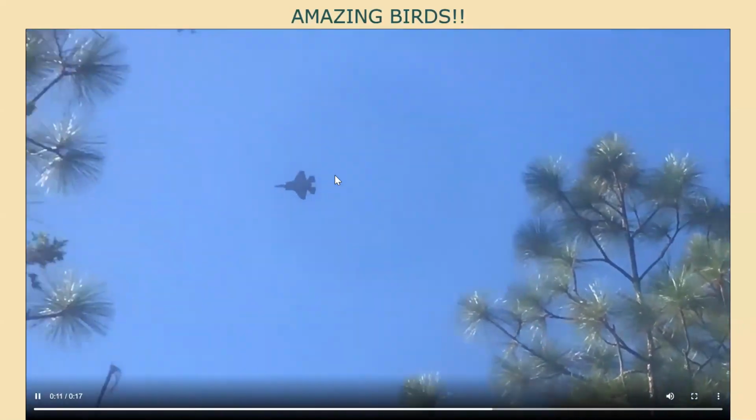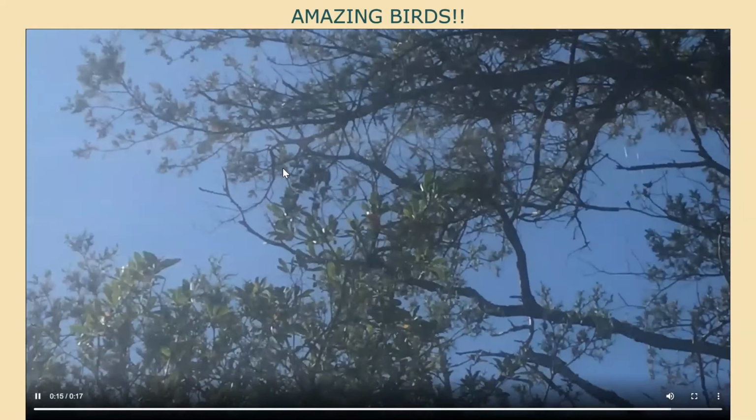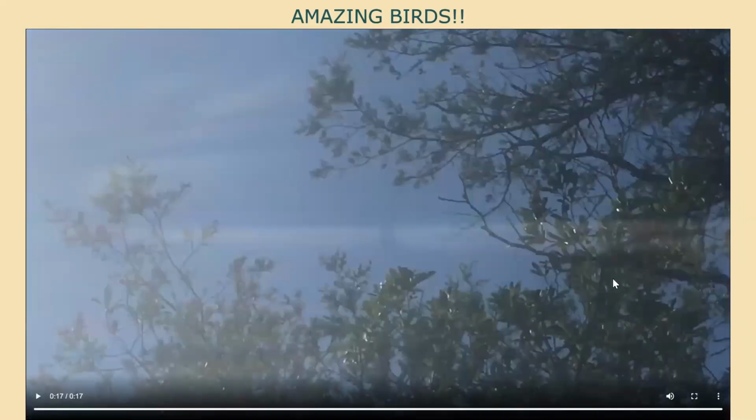The Air Force was doing some exercises right overhead. This lasted for about 45 minutes or so. So we had a great free air show.